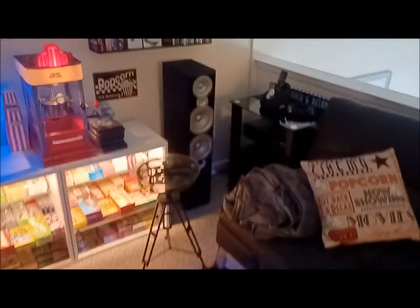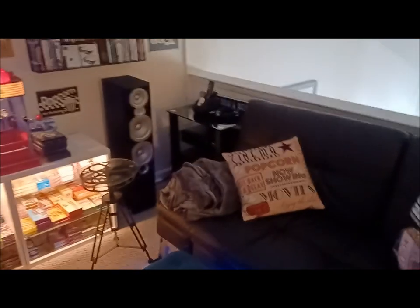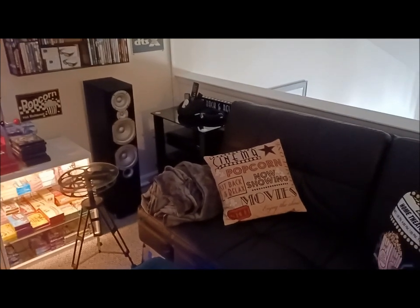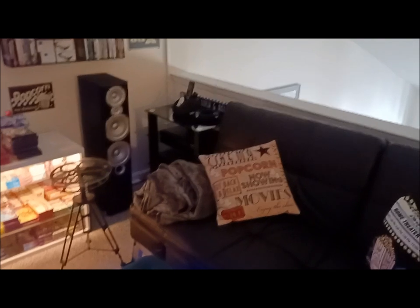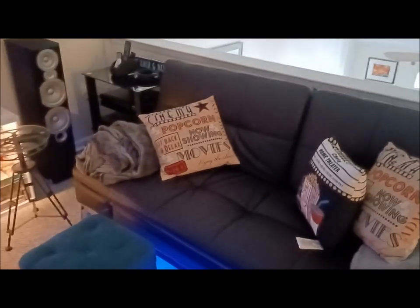And then my surrounds and rears. So my surrounds, I got these Infinities. And I actually had these back when I first set up my theater about 10 years ago. At the time, I had no idea what I was doing. So even my surrounds, I had them pointing forward towards the screen as opposed to the listening position. So I had no idea what I was doing.